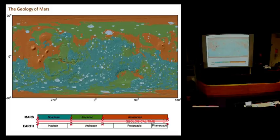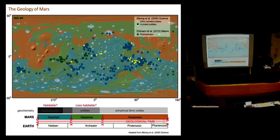And those mostly occur in the southern hemisphere. We have this green Hesperian unit, which tends to occur in between the blue and the middle one, the Amazonian, the orange one, which represents about the last 3.1 billion years of Mars' history. Now, the interesting thing that we've learned recently is that we can tie the age and the geological units to the geochemistry on the surface as well.